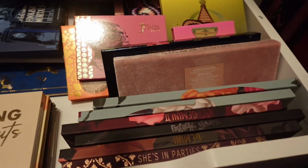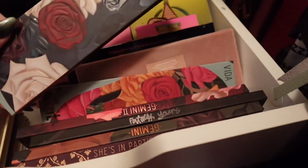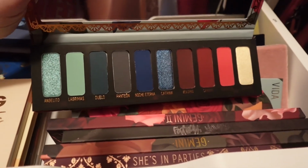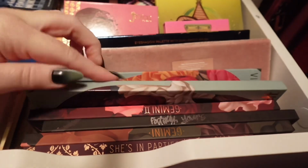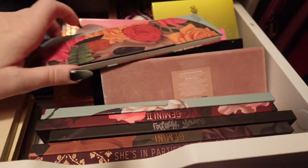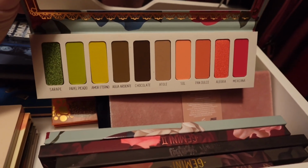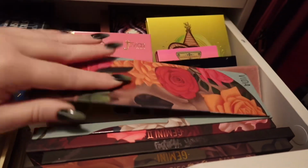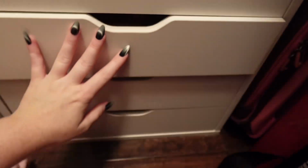I know a lot of people still have them in their collection, and the Muerte palette is actually still available. One of my friends let me know that it's still on their website, and I went and checked, and sure enough, it's still there. I just wish they would bring back Vita, because this one is gorgeous. I love the color story in this one. I could do without the browns, but they are actually really good in here to kind of anchor some of your looks. But let's go ahead and move on to the next drawer.